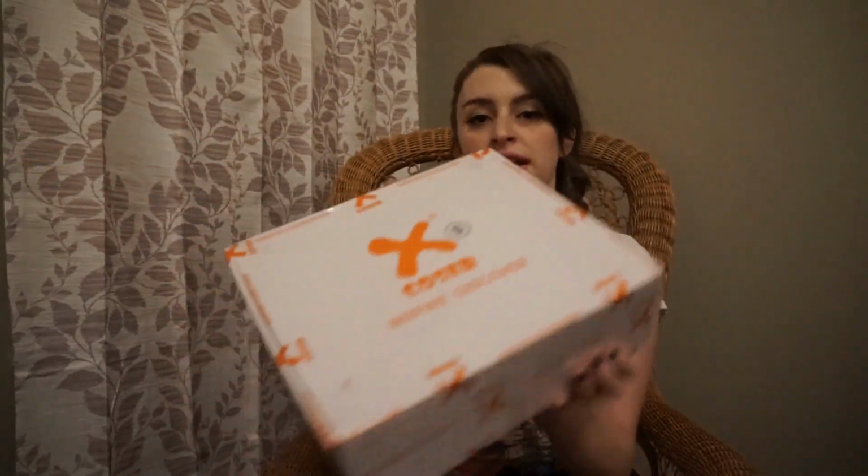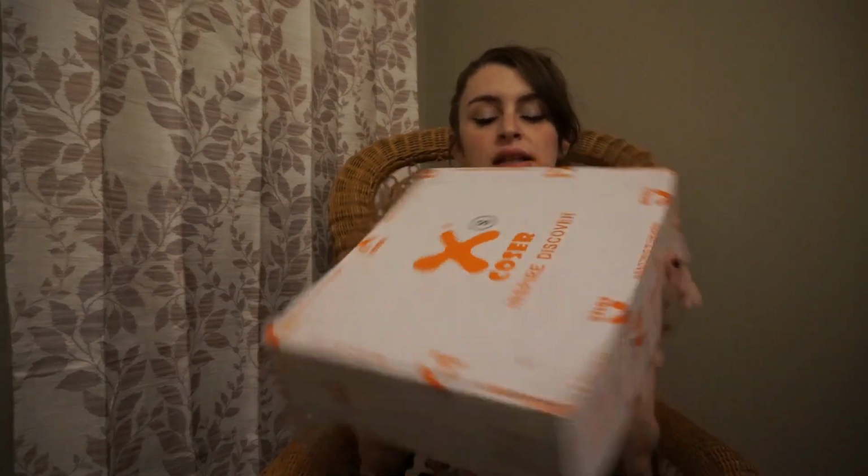It came packaged in this box. So it was actually in a bag. This box was in a bag, and it's a very nice, pretty sturdy box labeled size small. I'll talk about sizing in just a minute, but I was pretty impressed with the packaging.